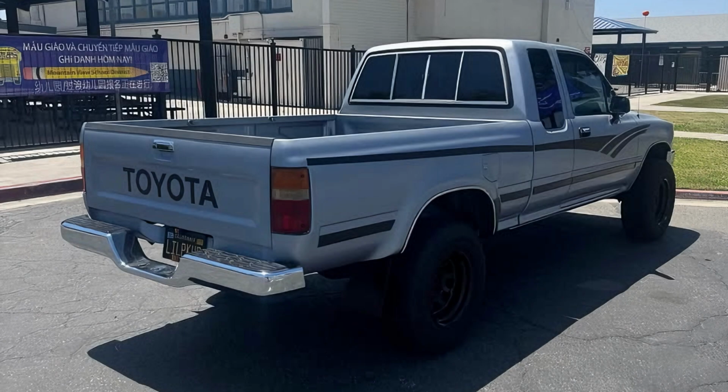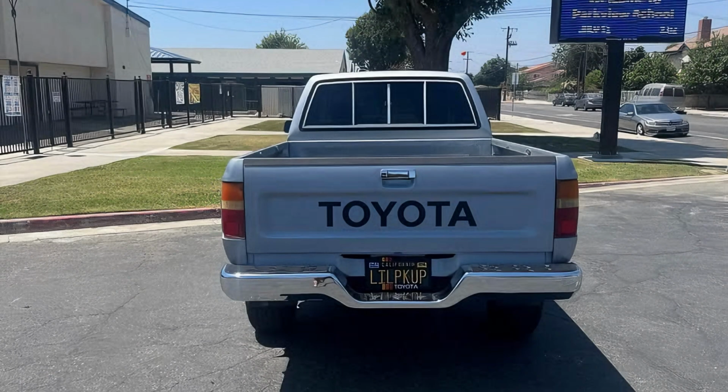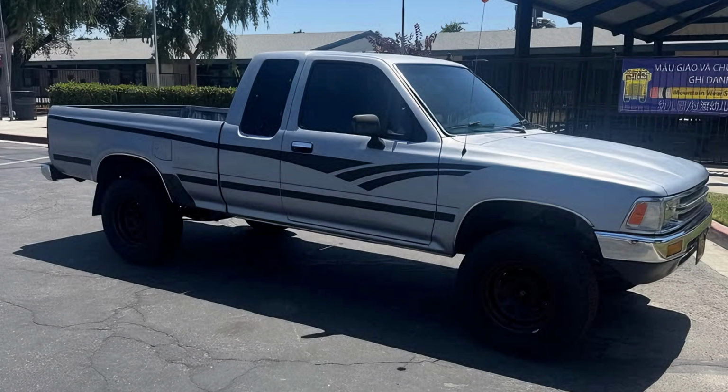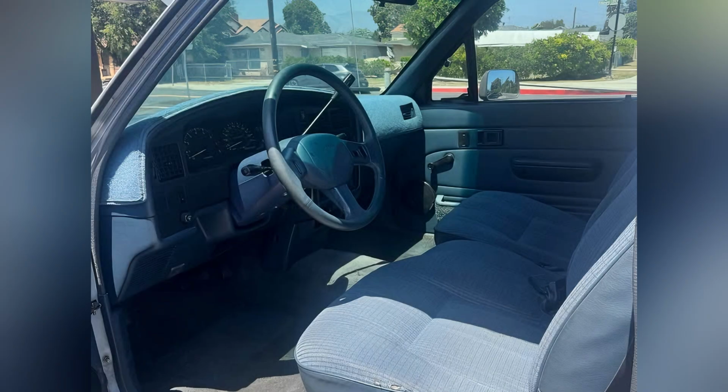Powered by the legendary 4-cylinder 22RE engine and paired with an automatic transmission and column shifter, this truck runs smoothly with no mechanical issues. It has approximately 266,000 miles on the odometer, yet continues to perform exceptionally well thanks to its up-to-date maintenance record. It passes California smog checks with ease and has current registration tags. The interior and exterior are both in clean, good condition.